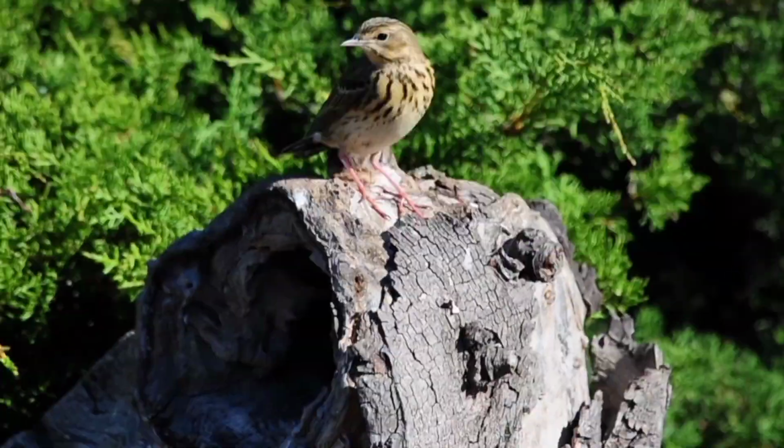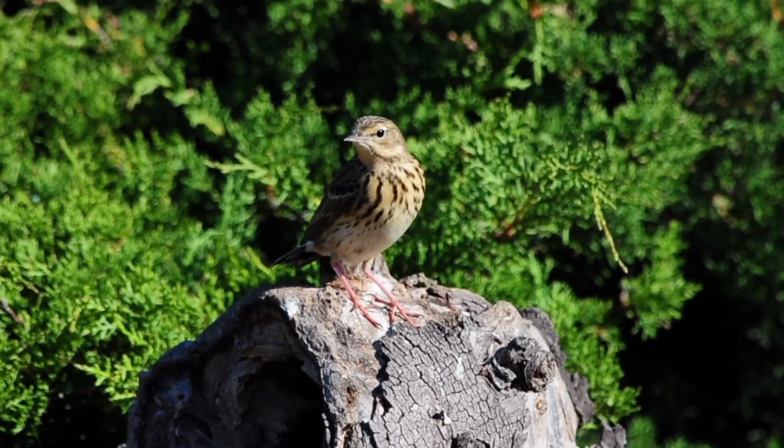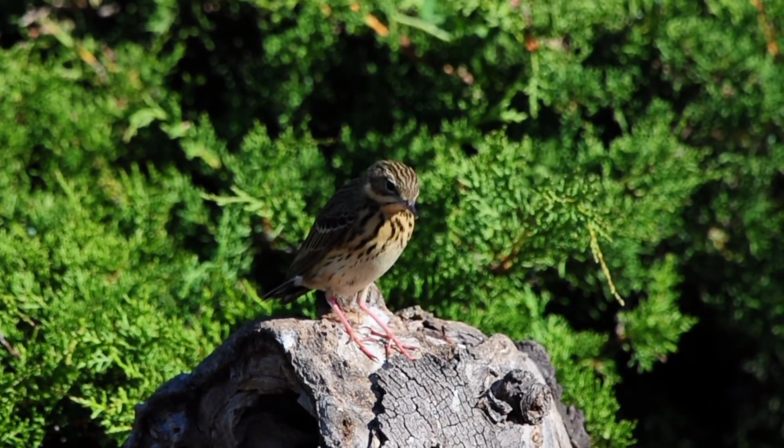I didn't see him at first. He's just quietly come in on the side of the pond. Lovely bird, this one.